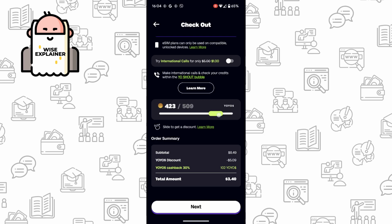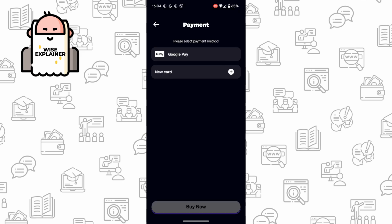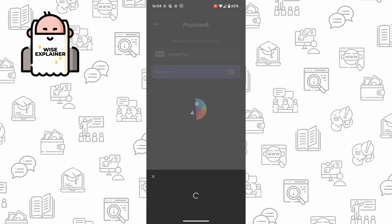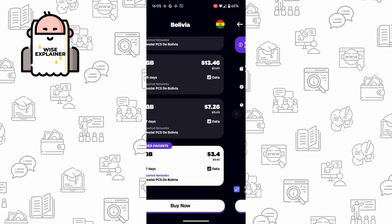Click on I understand, and here you can see that you can choose how much bonus points to spend, and as you can see it's even more than half of the price, which is crazy a lot. I click on next, and you need to add your card. Once you've added your payment information, you're ready to go and your eSIM will be activated.